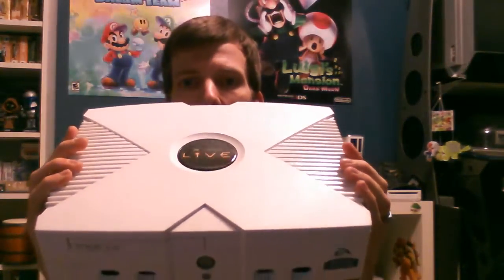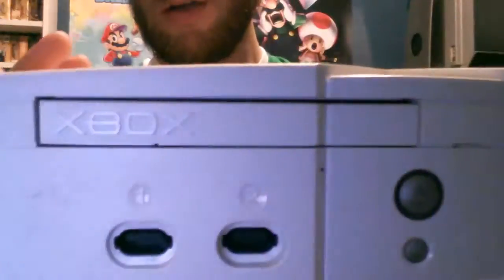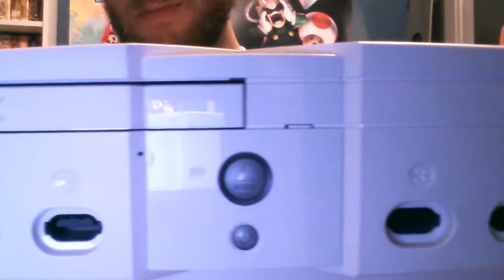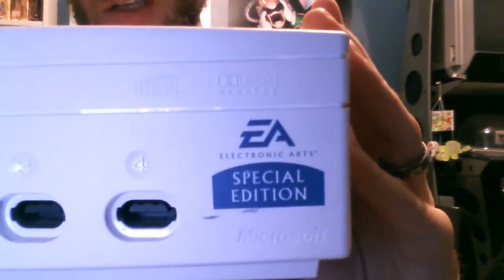But guys, I just wanted to show you once again the white EA Xbox console, and this thing is extremely rare. Around 50 were printed. If you guys have any questions about this system, let me know, and I'll go ahead and do my best to answer them.